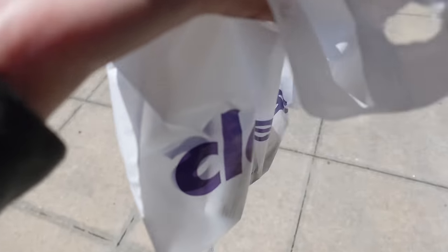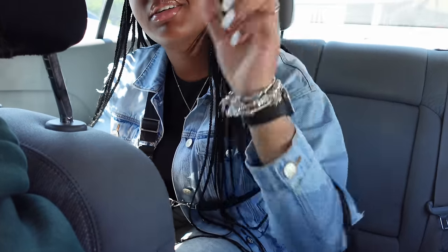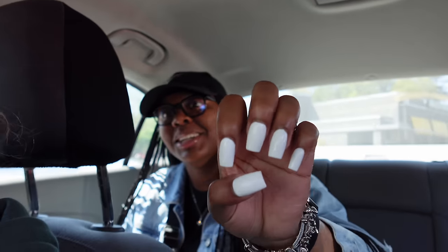Okay, y'all, I just bought me a wallet. Bitch, show the vlog your nails. Why are you looking like that? White veneers. I don't like that. They look like somebody white veneers. Like, but they look cute. Long teeth. Okay, so what you said you want?